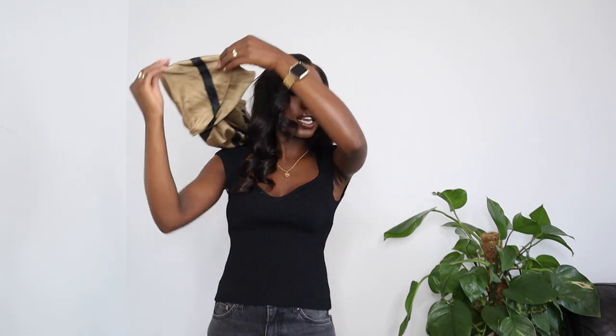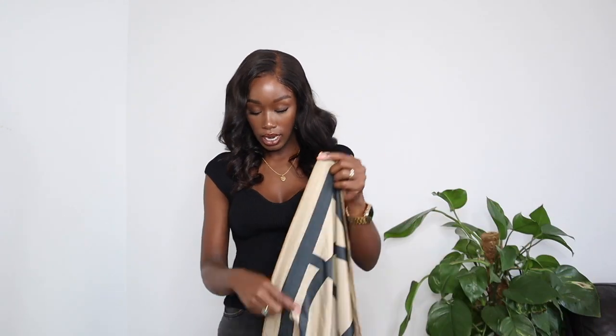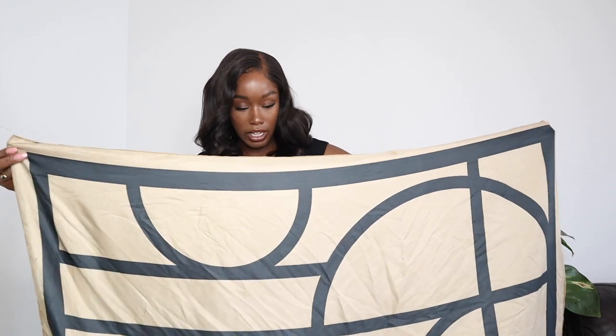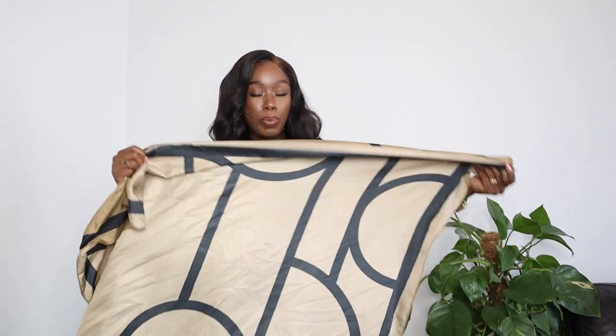But I think what is really key in terms of scarves is definitely the size of the scarf. This one, I think it's 100 centimeters by 100. It's a square scarf, but it's either 100 by 100 or 110 by 110. But it's a good size, so it's big enough for me to make it into a top, into a skirt. Definitely will be wearing this as like a tube top situation on holiday. But yeah, there's loads of options for this.